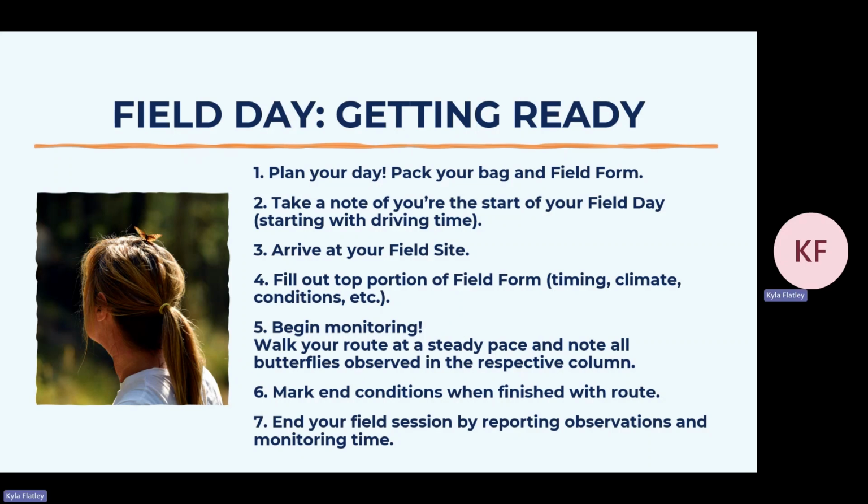So you're ready for your field day. What you will do is gather your materials. Note when you leave your house. You will note the time spent traveling, as this counts as volunteer time. Fill out your field form and note the time and weather conditions. At the end of your survey, end the marked time and conditions again. Note when you arrive back home and any time that you spent making identifications on the butterflies that you saw.